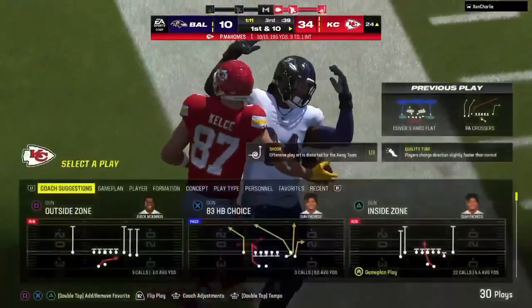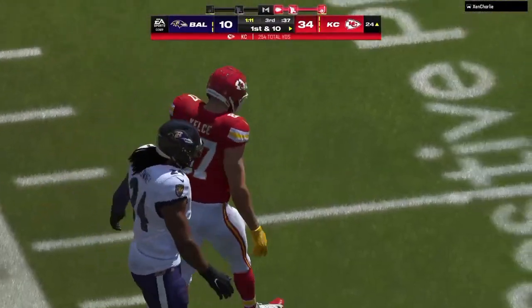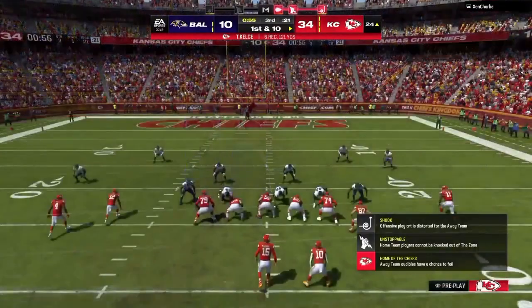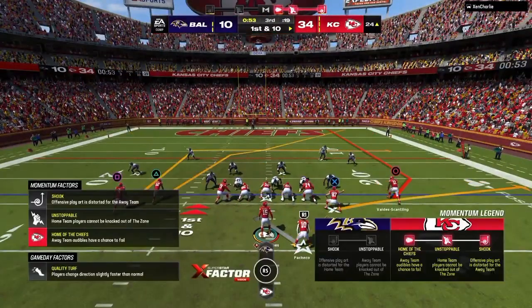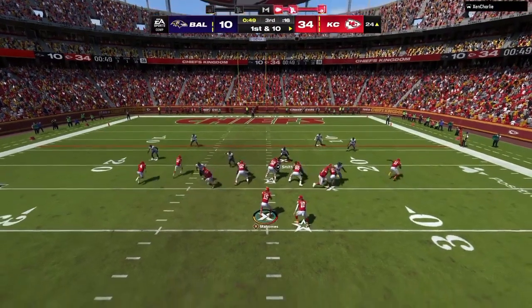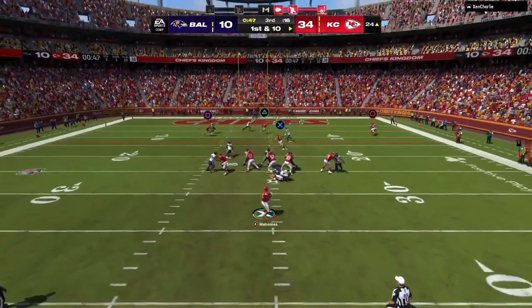Mahomes firing complete, and he takes this just a few yards shy of the red zone before going out. The conversion is successful with a sizable gain of 13, and the decision to go for it looks like a smart one. They fake the give. Now Mahomes.